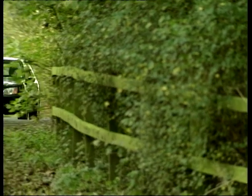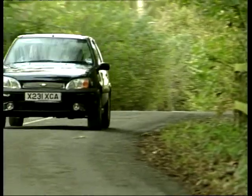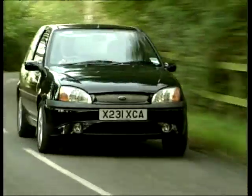So when this car was new, it would have cost somewhere about £11,000 or so. This has only done 6,000 miles, but it could be yours for as little as 8 grand. You won't find many cheaper Zetec S's than this, and the good news is it's only insurance Group 8.